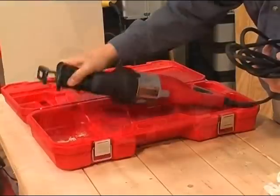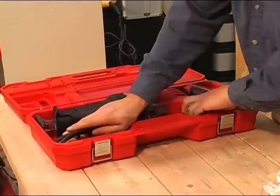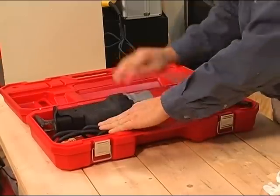Always unplug corded power tools before cleaning and storing them, and always store them in a clean, dry place well out of the reach of children. Never use a damaged or broken power tool or accessory because that can be dangerous.